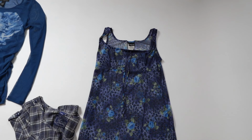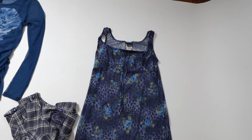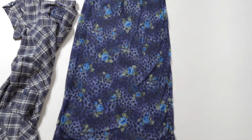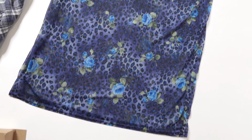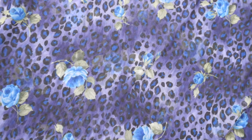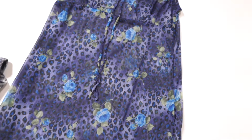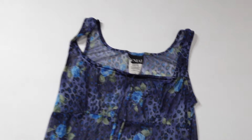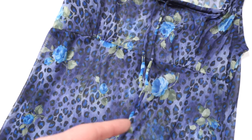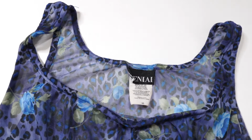I have this amazing fully sheer micro mesh little milkmaid top tank dress. Comes down to a maxi. Fully micro mesh, please. Okay, details coming in. So it's blue cheetah print with blue flowers. You're absolutely joking me. Oh my gosh, I was so upset. This wasn't my size when I found it, but I'm so glad it's hers because I feel like she will absolutely die and love this and absolutely rock it for the spring and summer.